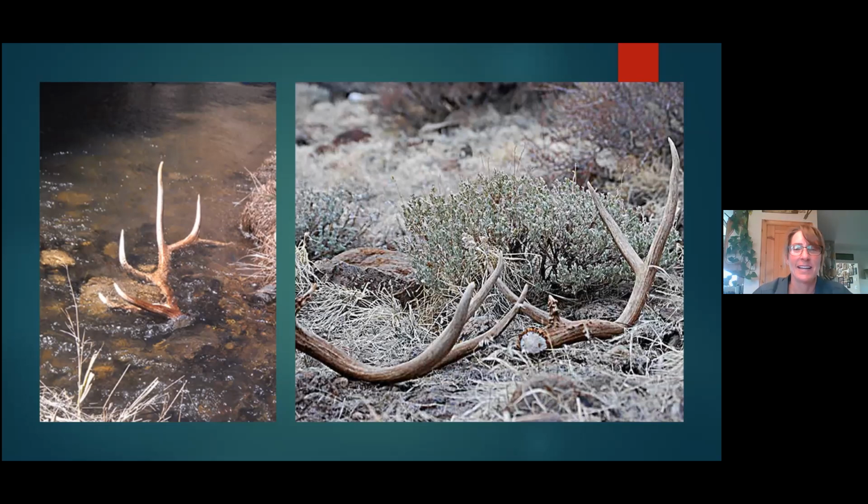Okay, we'll go ahead and end that and I'll share the results. So the bulk of you have said it's a new antler pushing it off, kind of like a tooth. A few of you answered warmer weather, a few of you answered hormones.